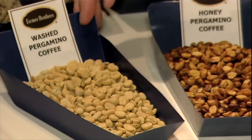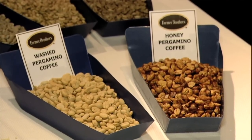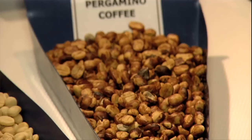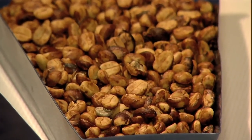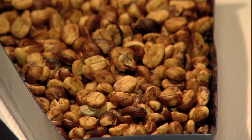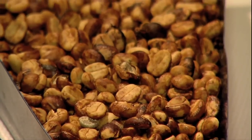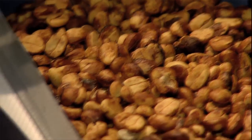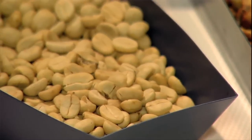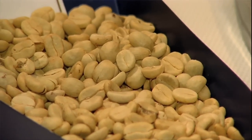These are the two types of coffee after they've been taken out of the fruit. The washed pergamino is very typical of what you find in most parts of the world. The honey process, as it's called, you see sort of that reddish coat on it? That's a little bit of the fruit that was allowed intentionally to be left on the surface of the seeds. It's dried. The cup quality between these two, and these are both from the same place in Costa Rica, will taste very, very different from each other in the cup.